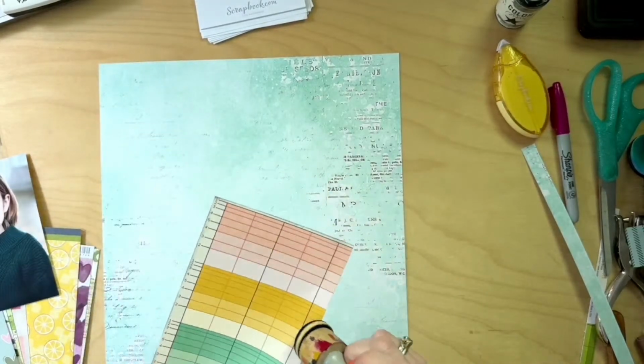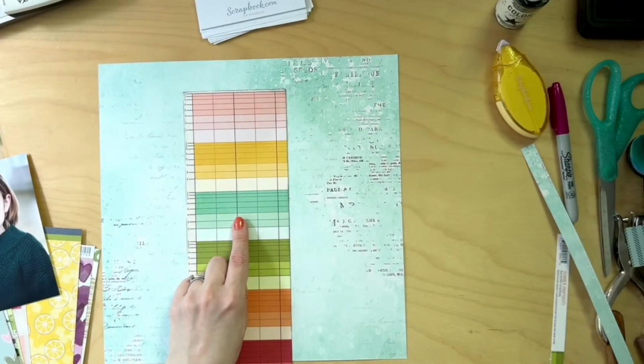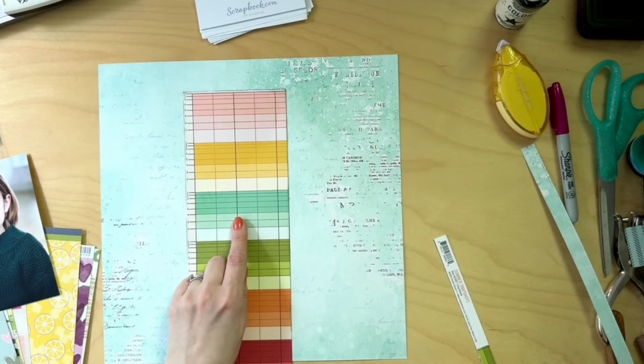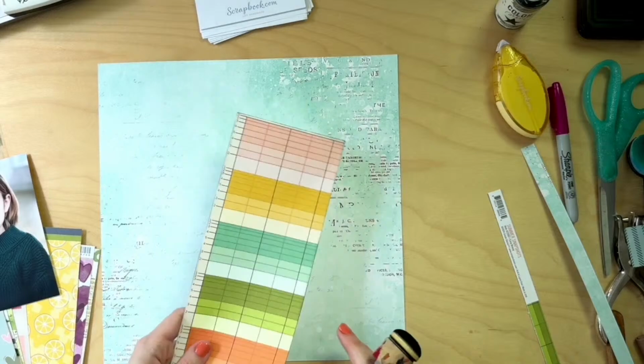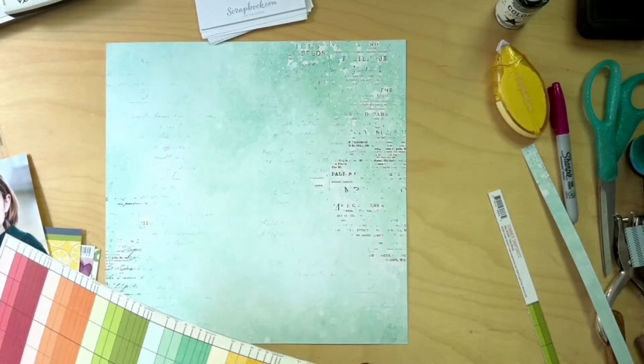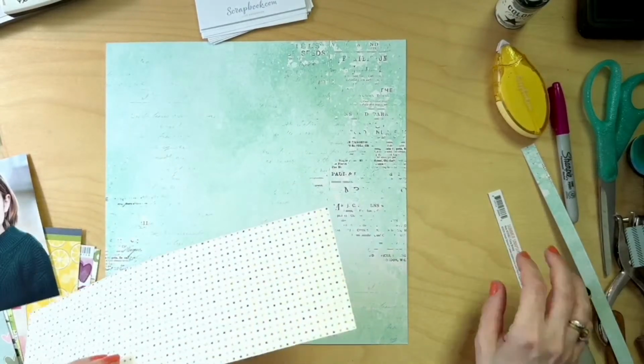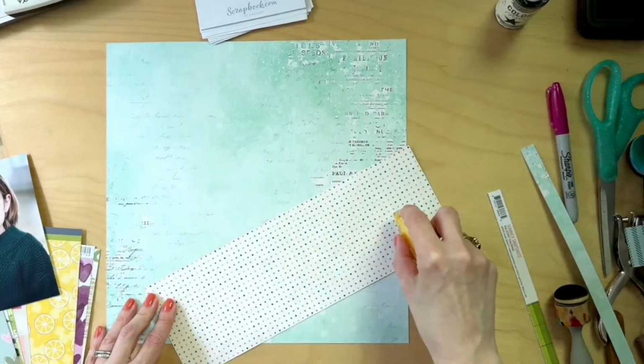Which collection is what from, Carrie? This paper here is Simple Stories from Summer Snapshots. It's called Easy Breezy. This one is the Kaleidoscope background papers from 49 Market. If it's something other than that, shout so I know what you want to know.